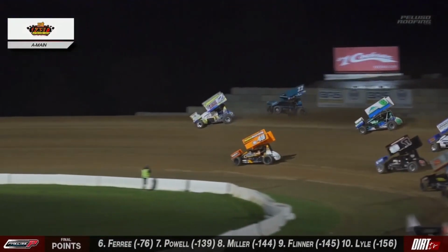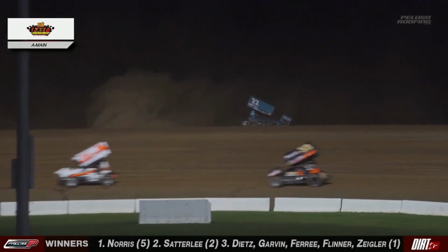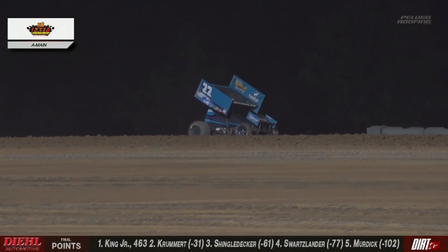Better start that time for AJ Flick. He slides up and protects the cushion there for Brandon Spithaler, who slides over the top of 1 and 2. Caution on the speedway.